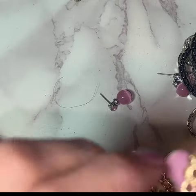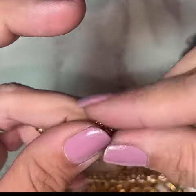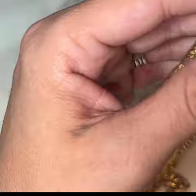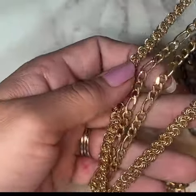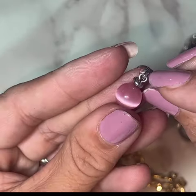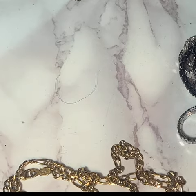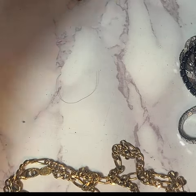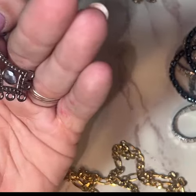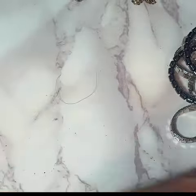This is not marked, but it looks like Sarah Coventry or one of them with that. So this would be cool layered, different lengths. Got these two pink earrings. Oops. There. Another earring. Maybe it doesn't have the pieces.